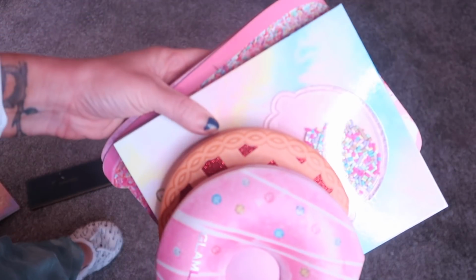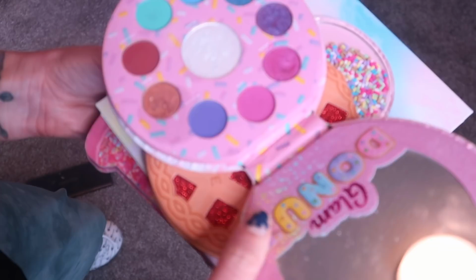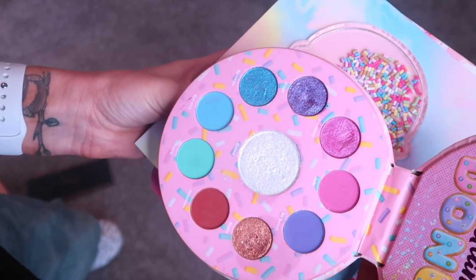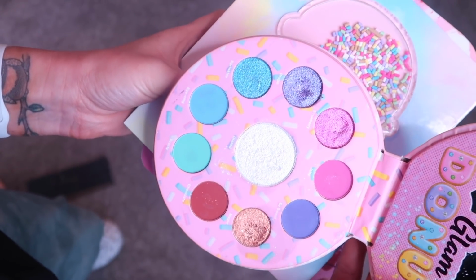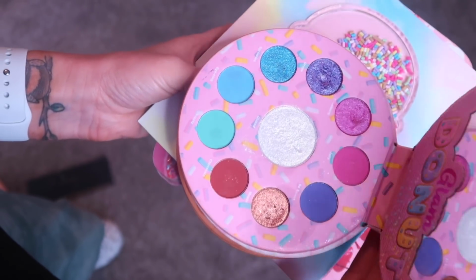And then I have these 4 from Glam Light, and I actually think I'm going to declutter my Glam Light Donut palette just because I don't see myself getting a ton of use out of this color story. I still think the quality is really good, and I do really like the shimmers, but I don't see myself reaching for this one that much.